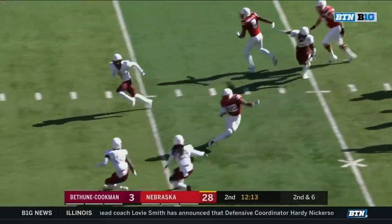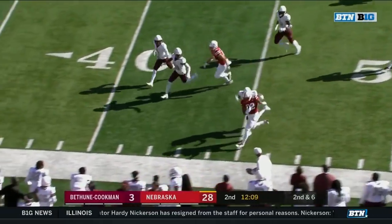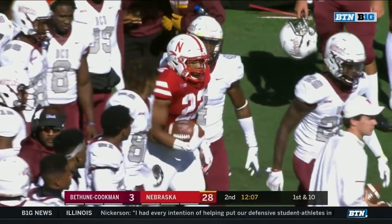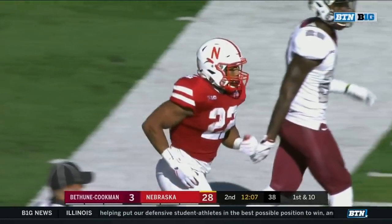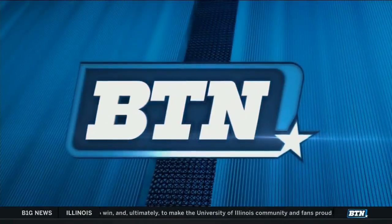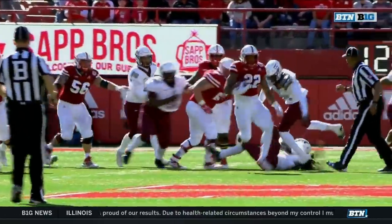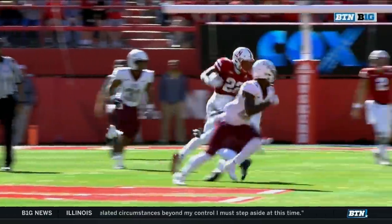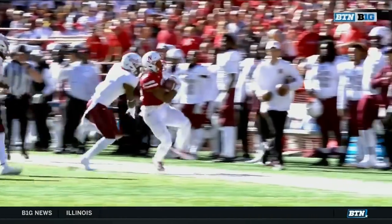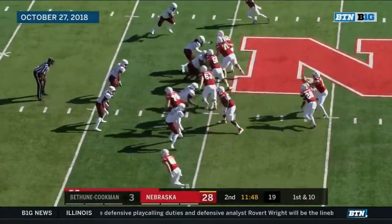And a handoff to Ozigbo, who high steps his way around a couple of tacklers. What a move and what a run for Devine Ozigbo. He was high stepping, plural. You're right. Look at that. He gives him the dead leg, then he makes a cut. Here comes another one. And, you know, there's a reason why he's starting to have the year that he's having. Running with passion.